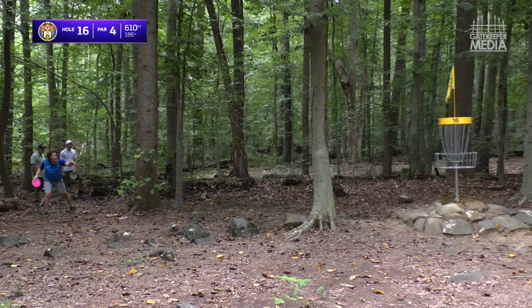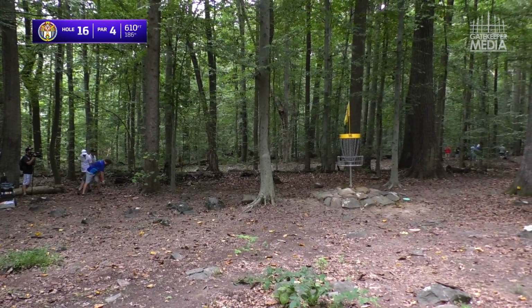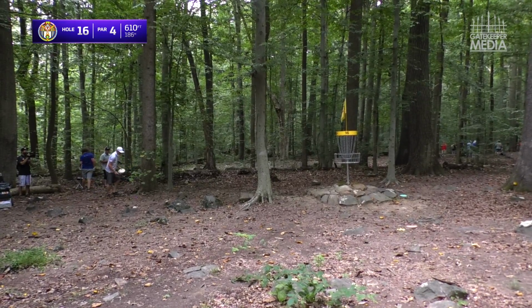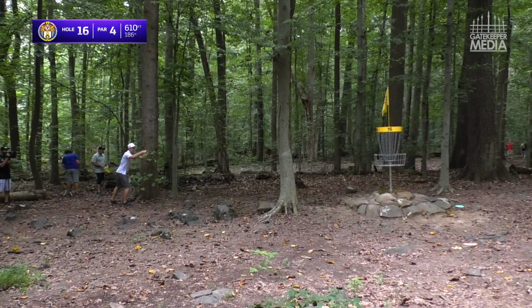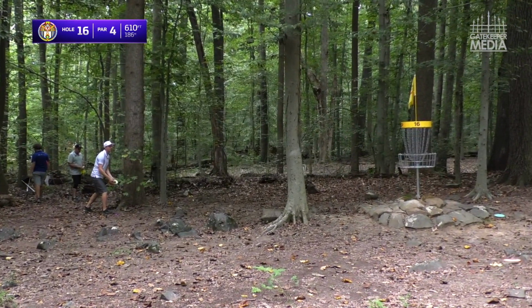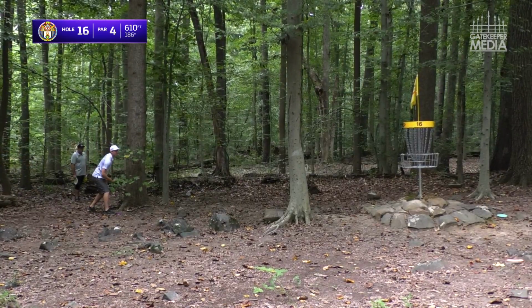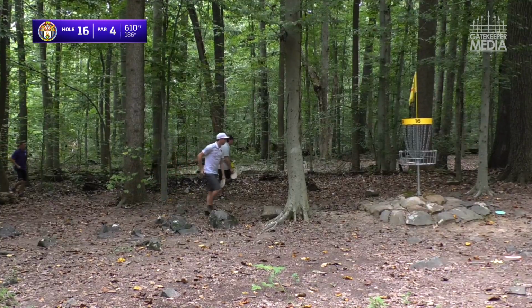Zach. Oh, sorry, Zach. I was talking when you were putting. He wasn't actually, folks. I was behind it. See me back there. I was in his ear like, "Hey, Zach, you will not make this putt." Good putt from Simon. Yeah, solid connection there.